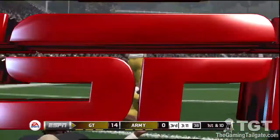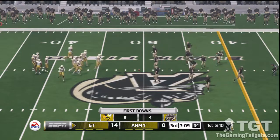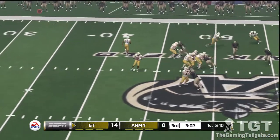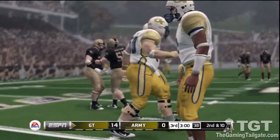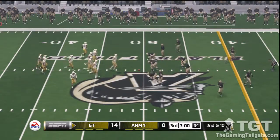From midfield, first down. Great job by the defense of getting after that quarterback. And right now, I think they've got him with some happy feet. He appears to be a bit rattled.